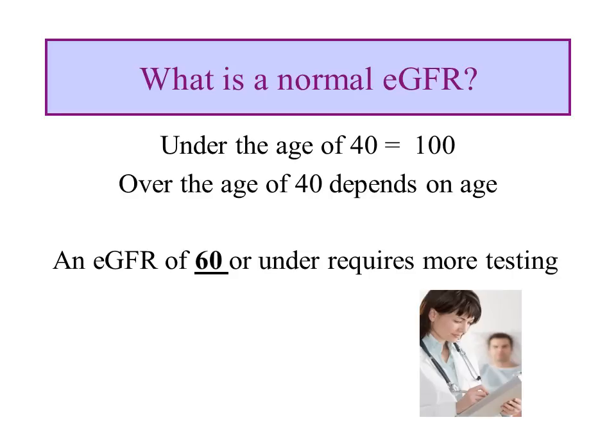Under the age of 40, one would expect to have a kidney function of between 90 to 100%. After the age of 40, the GFR will depend on age, as we naturally lose a little bit of kidney function as we age. An eGFR of 60 or under requires more testing.